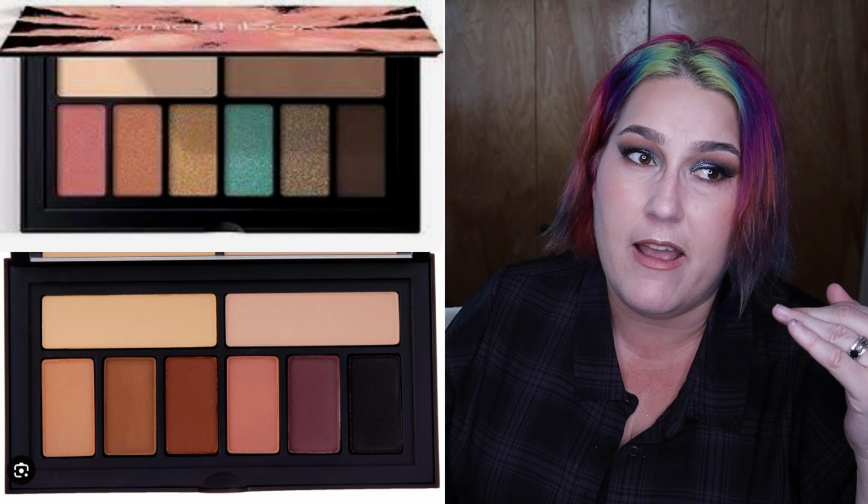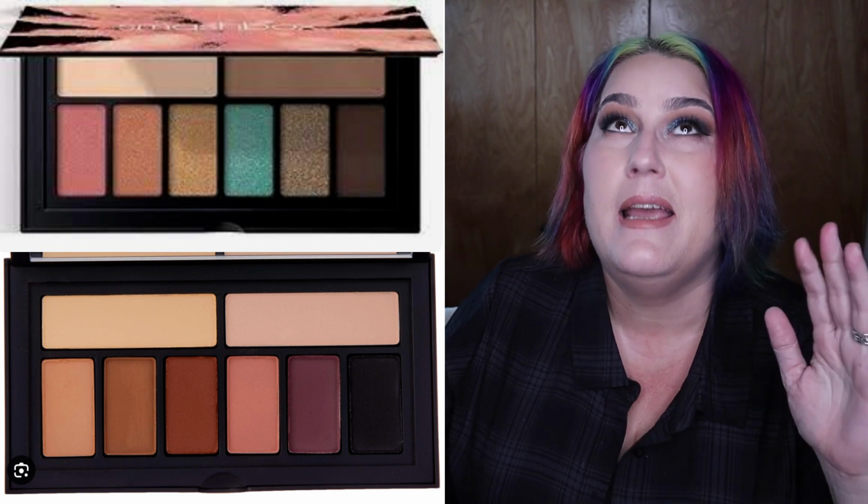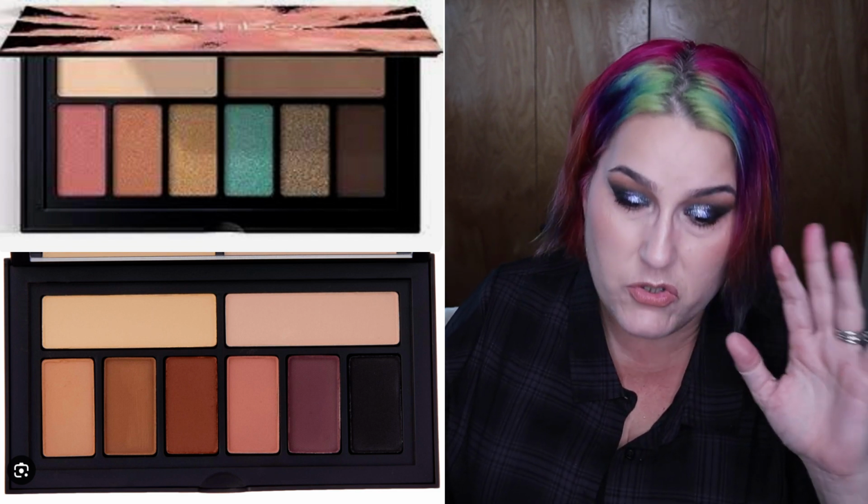Beautiful palettes. They were super small, but they had like 8 shadows in them so that you were able to take a full palette with you out on the road. And I thought they were going to be amazing. They were so bad. They were so bad.